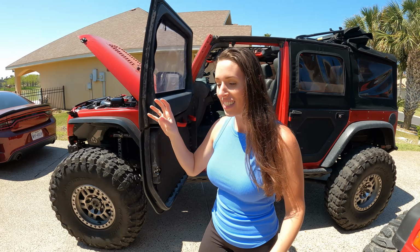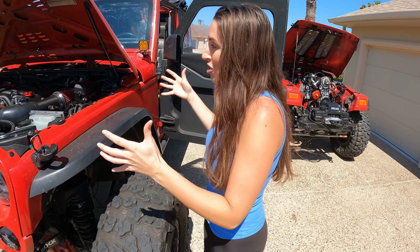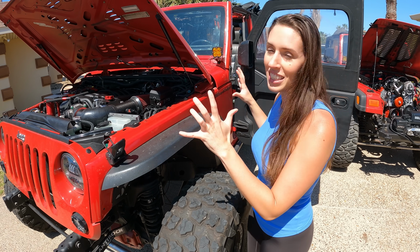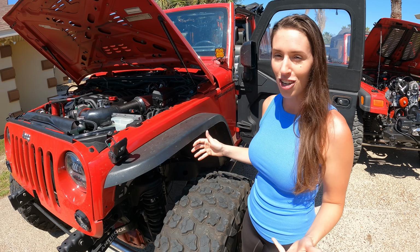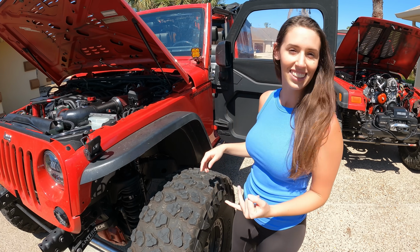So Ben did the 6.4 or 392 Hemi swap in his Jeep, and it is pretty much the same engine that I have in the Charger, which means it has a lot of power. It even has the 8-speed automatic transmission. If you want any more details on how he did this swap by himself in the garage, go check out his channel, JK Gear and Gadgets. But I think it's time to take it for a test drive because I haven't had the chance to drive it much. So I'm gonna grab my wallet, grab some water, and let's hit the road.